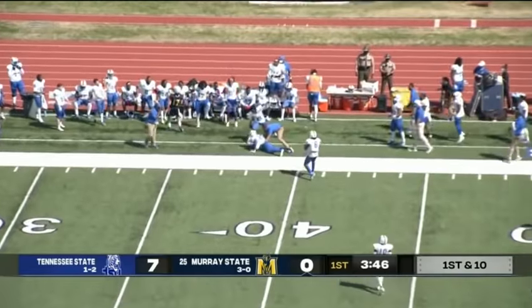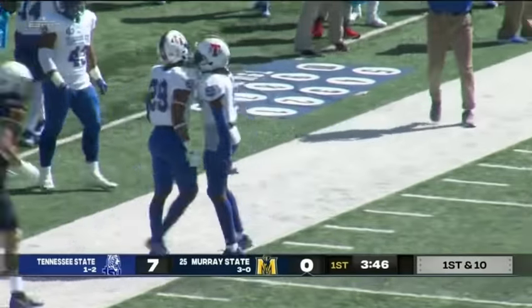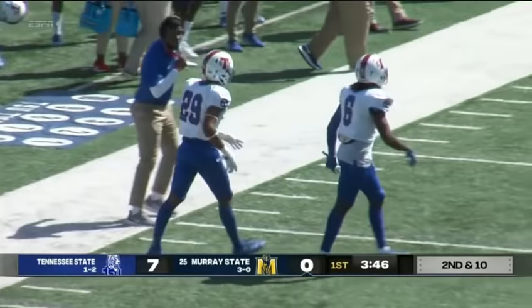It's tipped by a Tiger, incomplete. But a good defensive play once again. That was Nick Harper Jr. getting a hand on it.